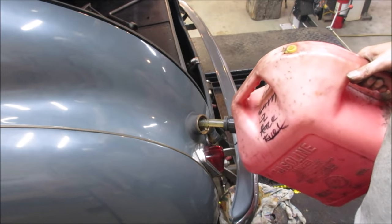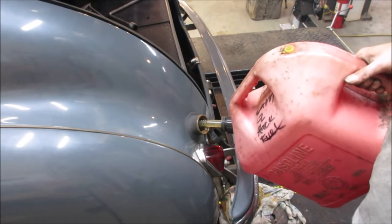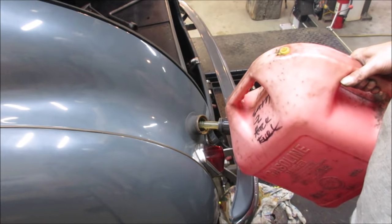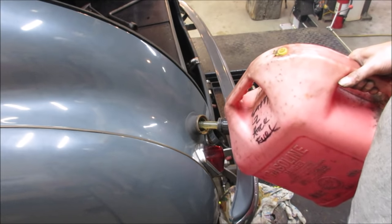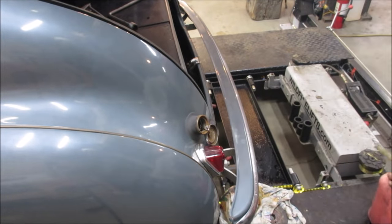Yeah, we definitely think that this engine would want some kind of lead substitute due to its age. But for the short time it'll run on this, I don't think it's that big of a deal. Alright, see that get crazy? Make sure it's not pouring out the other side. I don't see anything under the car yet. See, that was enough to wet the pickup.